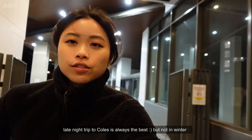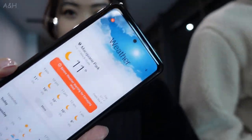I discovered something new that's in Coles supermarket and it's called Scone Loaf. I'm so excited. I think it's like scones in the shape of toast. Toodaloo. So cold. Feels like I'm naked. Okay, let's see what the temperature is. 11 degrees.